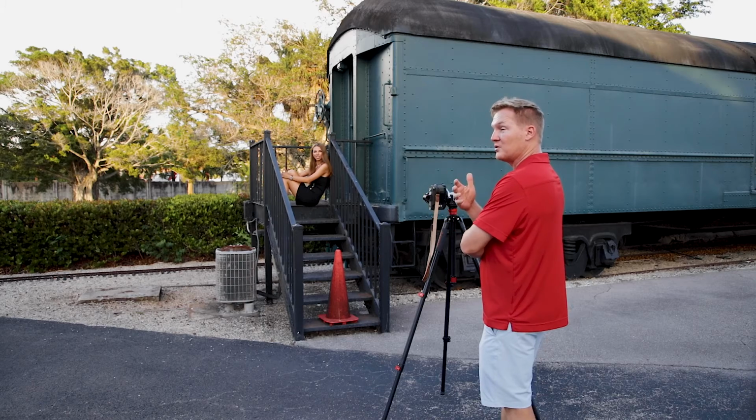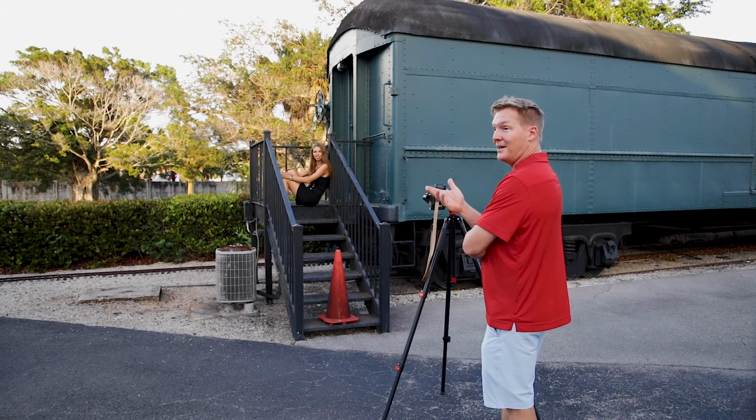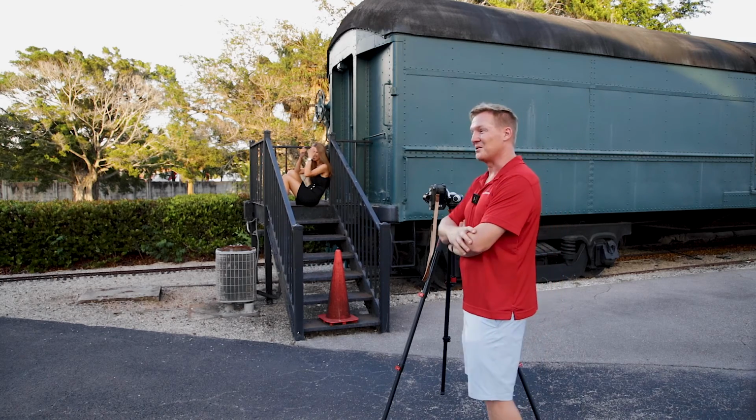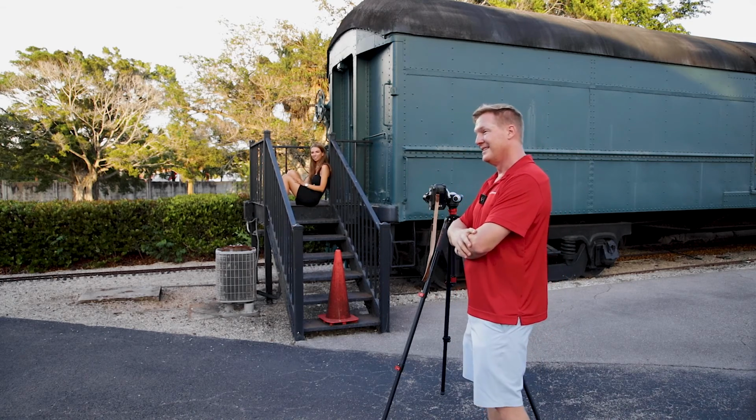Like almost if she's coming out of a train at night, and hopefully the cameras don't bust our chops and the cops don't show up. So we'll see. If we get arrested or busted, I'll take responsibility. All right, let's do it.